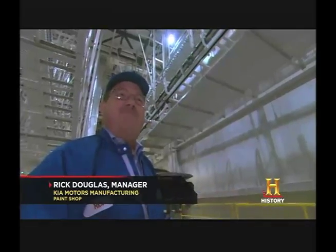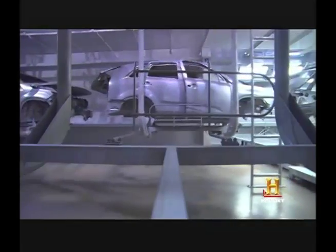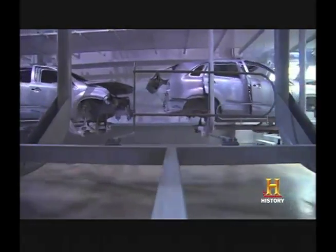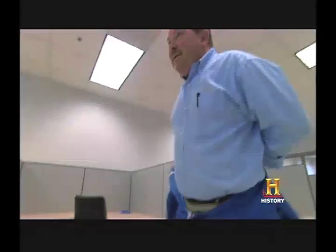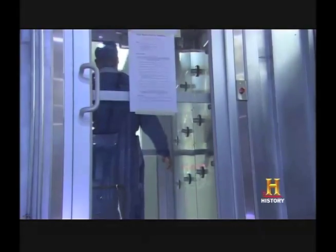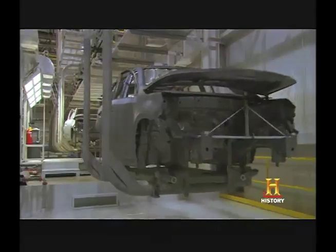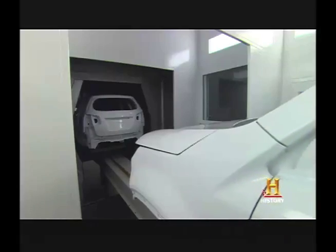There's roughly 6 miles of conveyor in this plant, so it takes a while to travel that. It's way too much of a time investment to risk even the smallest error, so the plant takes extreme precautions here. This shop is as clean as the most sterile operating room. Everything that enters must be thoroughly decontaminated. That goes for humans, as well as cars, because the slightest speck of dust can ruin a shiny new paint job.